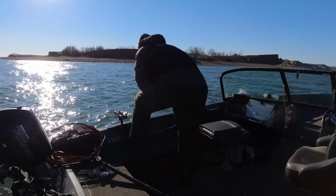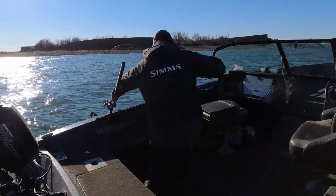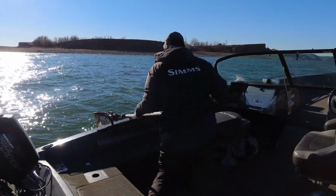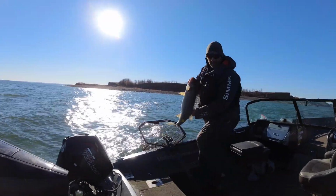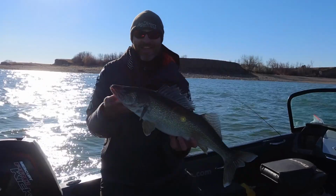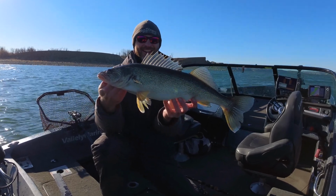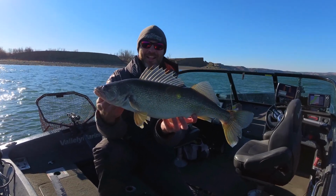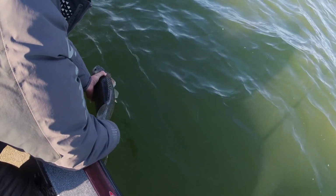I saw the white tip of the tail, folks. It is in fact a pretty large walleye. I hope it's hooked really good. Woo! It was hooked really good. First fish of the day is an absolute stud. 27 and a quarter. That's what I love about fall fishing. Good hard fight, girl. Thank you for your hospitality. You're free to go when you're ready.